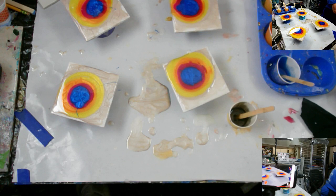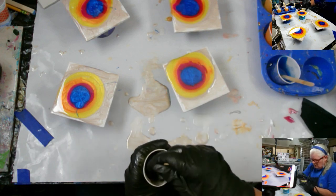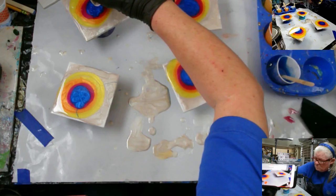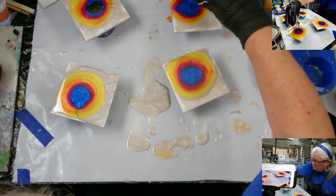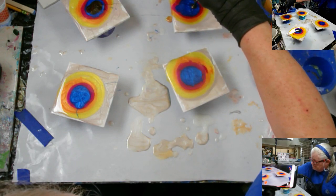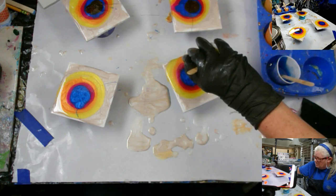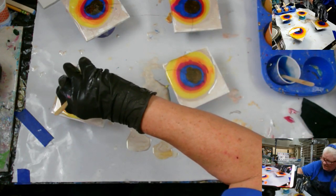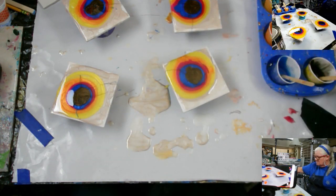Sorry. I had my air off all day because it was cold, and then it got really hot in here when I turned these lights on, so I had to turn my air back on.